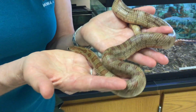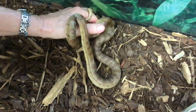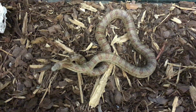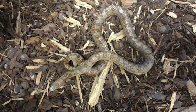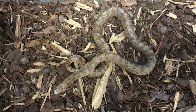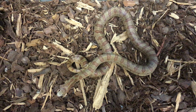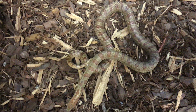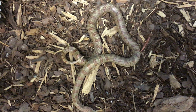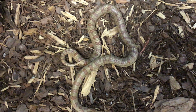So let's just kind of demonstrate camouflage. We're going to go ahead and put the mole kingsnake in his habitat, and you can see the different colors of the habitat. So we have light colored mulch, we have dark colored mulch. This is something that you would see on the ground in the outdoors. And if he would sit really still and not really move, he's going to start blending in where predators will not see him. So this is an adaptation that's going to help him survive in his habitat. Camouflage is such an important adaptation for so many animals.